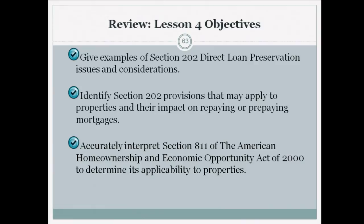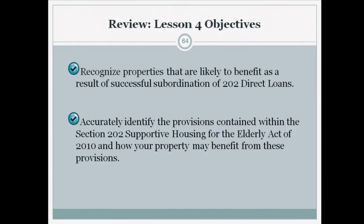So we're at the end of this lesson. We're going to do our objective review. The first objective was to give examples of 202 direct loan preservation issues and considerations, which we did. The second was to identify Section 202 provisions that may apply to properties and their impact on repaying or prepaying the mortgage. And the last on this slide is accurately interpret Section 811 of the American Homeownership and Economic Opportunity Act of 2000, a mouthful, to determine its applicability to properties. We did that. I like to call it AHHO. I might be the only one I know. Sounds Hawaiian. It does. Recognize properties that are likely to benefit as a result of successful subordination of 202 direct loans. We talked a bit about that.